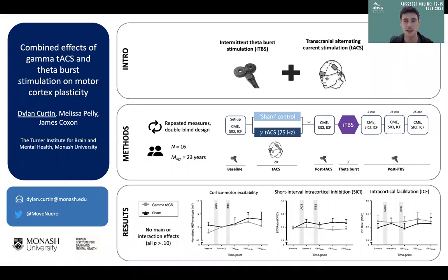I'm a PhD student in the Movement and Exercise Neuroscience Lab at Monash University. And here I'll be presenting work done with my supervisor, James Coxon, and a former honours student in our lab, Melissa Pally. And we were looking at the combined effects of two types of non-invasive brain stimulation.